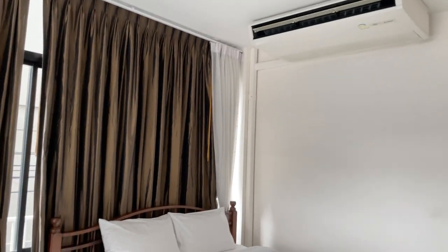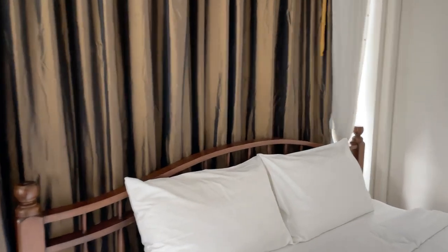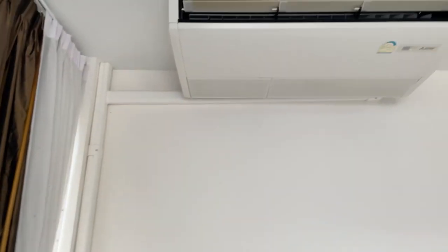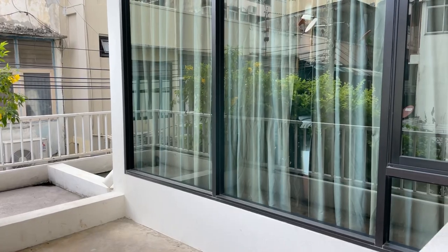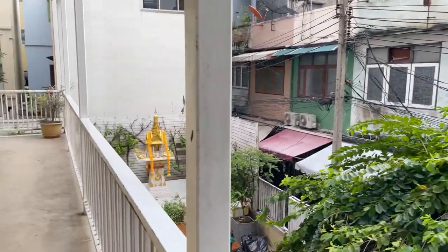AC, the main thing, because it's so hot in Thailand. I literally could not sleep last night. So yep, this is where my room is, and this is the balcony view.